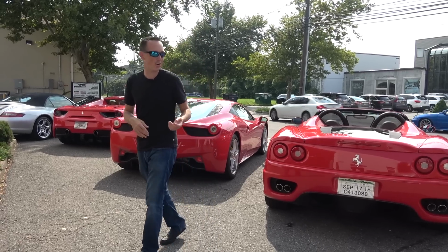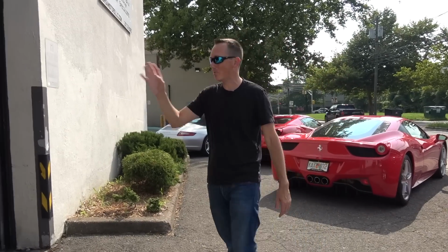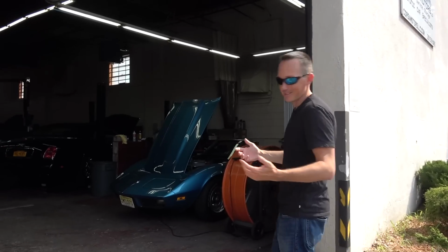Here's where I store my cars, and even the AMGs over here. It's not red, so I didn't put it in the line. And I don't know why Cosmo pulled them outside, but I guess because it looks cool for the business.